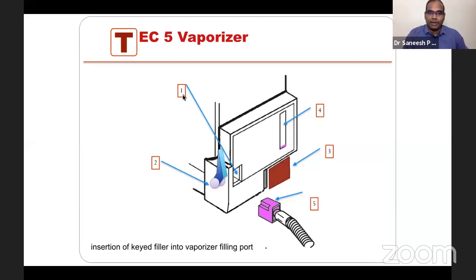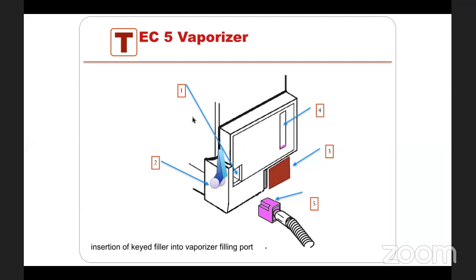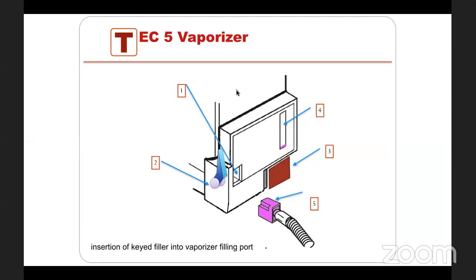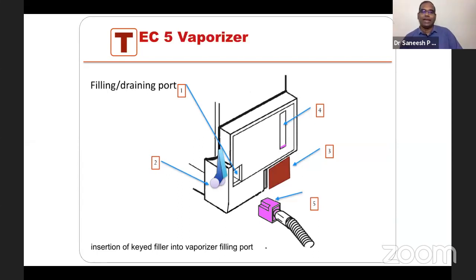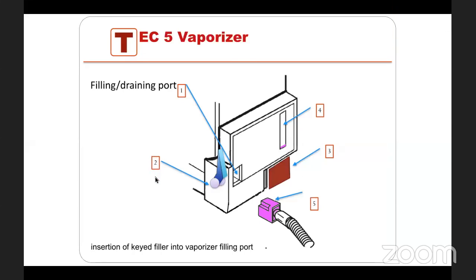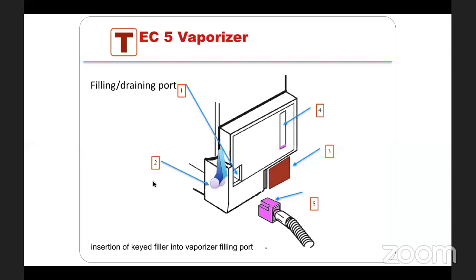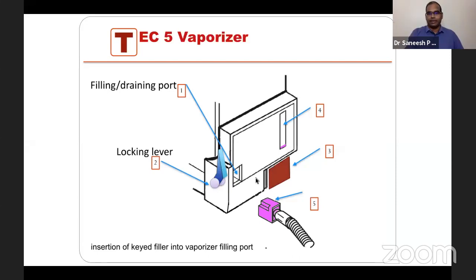What is this part labeled one? This is the site on the vaporizer, sir. Where the key... So what is this one? Hole at the vaporizer, sir. I don't know the name. So better put it as a filling or draining port. Draining port. How about this part, number two? No, that is the locking lever. Once the key is engaged, you push it down, then it's locked. Okay. Secured. What is three?